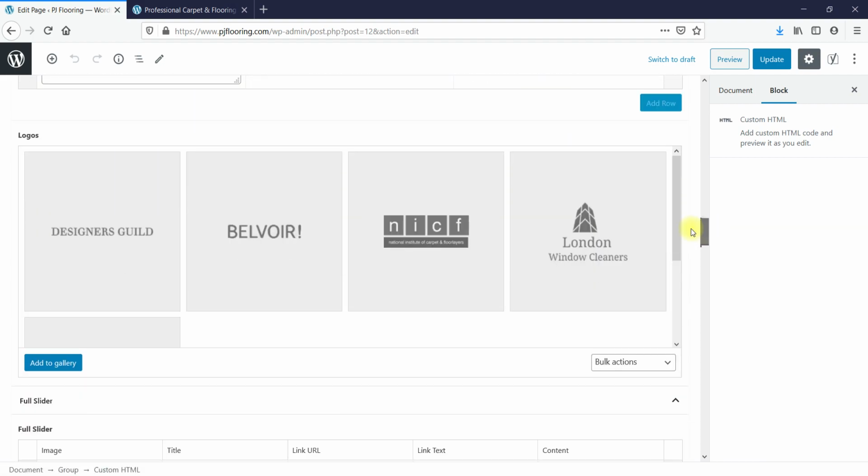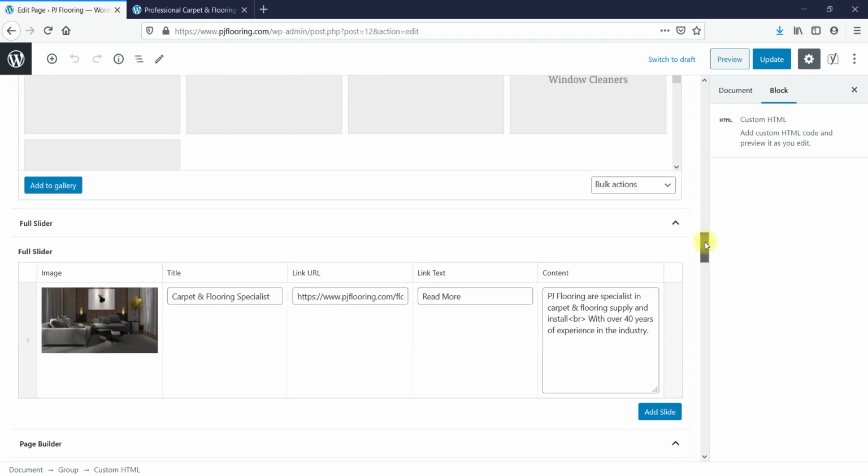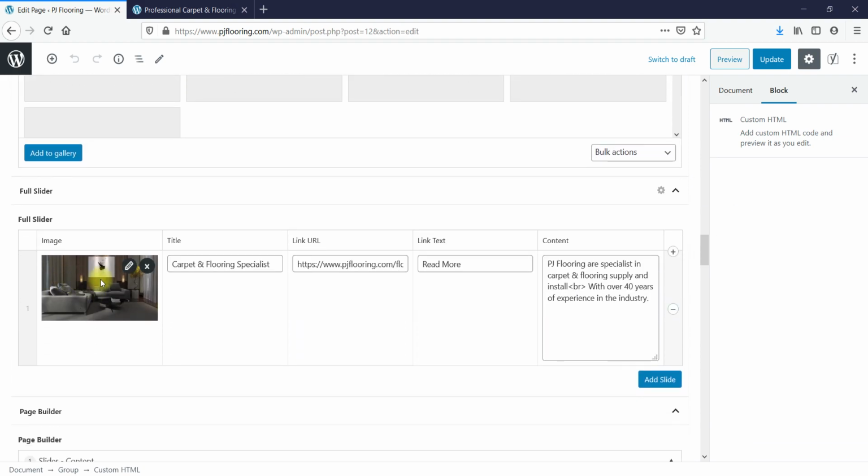Then we have the logos. Again, you can change the order if you want. If you wanted to add more, you could add more. Then we come down to the main slider. So you've got the main image here. You can change the image here. You've got the title on the image here. You've got the URL that the link text goes to, so you can decide what page you want it to go to. And you've got the text on the button. You can change that. And then here we've got the description.